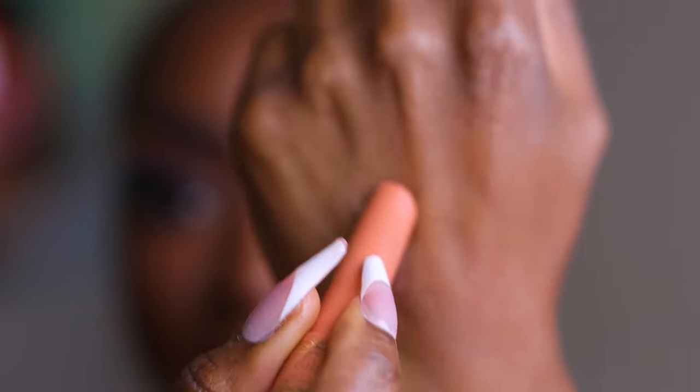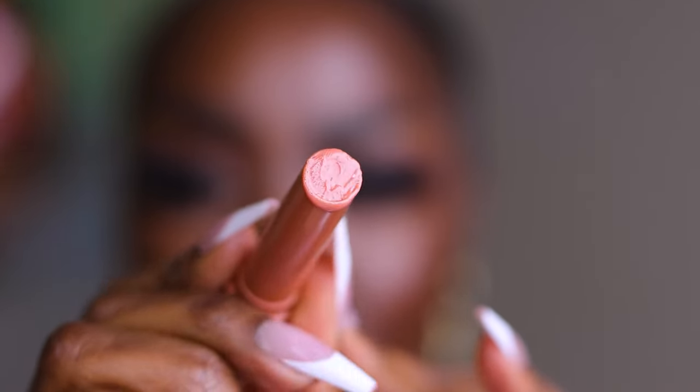Let's see what it looks like on my skin, first of all. It's so creamy that it gets so messy. I'm not a huge fan of that. Yeah, it's gonna be sheer. Oh, heck no. Okay, no. I need to put a lippy on first and then put this on top. Yeah, it's not gonna give me as much color as I want.